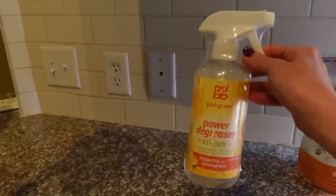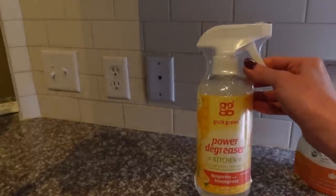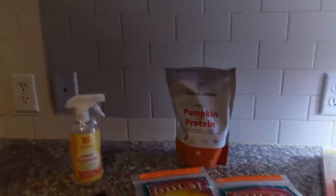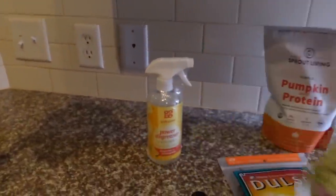Big fan of this Grab Green Power Degreaser, the tangerine with lemongrass scent. This is really good. Highly recommend it. I currently also have the all-purpose cleaner, thyme, and fig leaf. I really like it a lot.